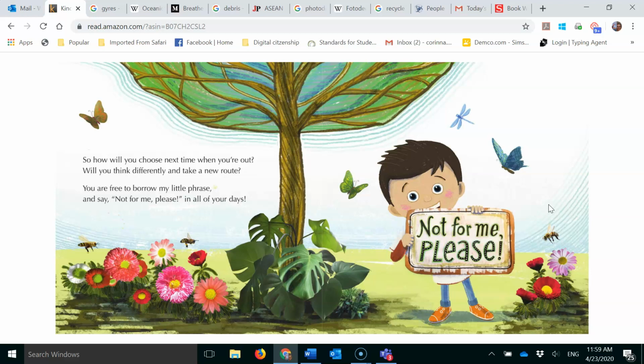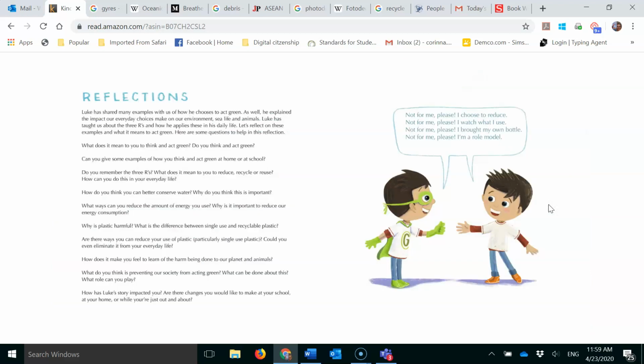So how will you choose next time when you are out? Will you think differently and take a new route? You are free to borrow my little phrase and say, "Not for me, please," in all of your days. Not for me, please. And that is the end. Not for me, please, I choose to reduce. Not for me, please, I watch what I use. Not for me, please, I brought my own bottle. Not for me, please, I'm a role model.